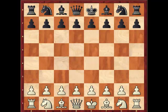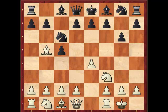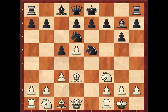Our next game we're going to have a look at is a very, very wild clash between Junta Akita and Andrew Brown. I'm not going to make much comment about the early part of the game. It starts off fairly quietly, a bishop b5 Sicilian, but very, very quickly turns wild after knight takes e4. And really some wild chess here with pieces flying everywhere.